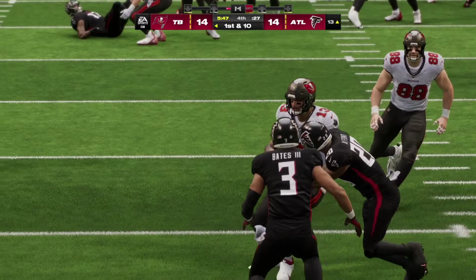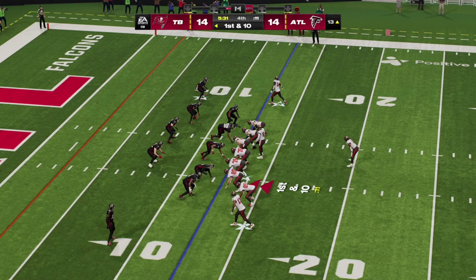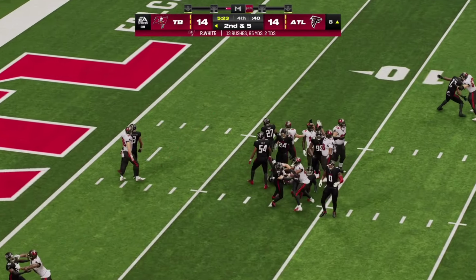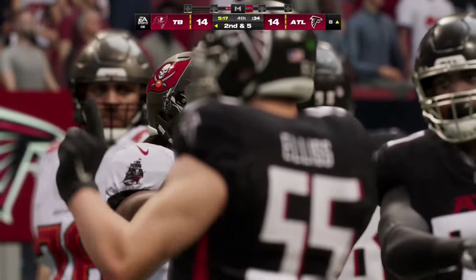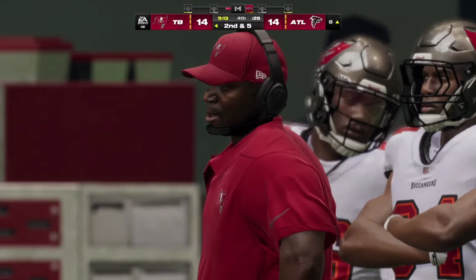That's the third time on this drive that these two have connected with each other. They've got a real rapport going, and right now it's paying off with big chunks of yardage, as shown by that last play. Now a give up the middle. This is White, and strong running there as he's inside the 10 and down to the 8-yard line. Five yards is the tally on first down. That brings up second and five. That's a strong pickup right there on first down.